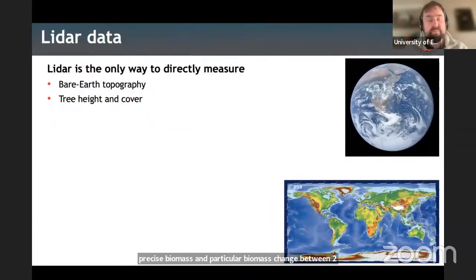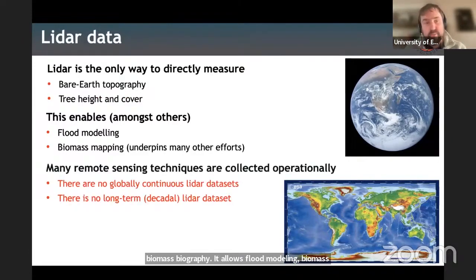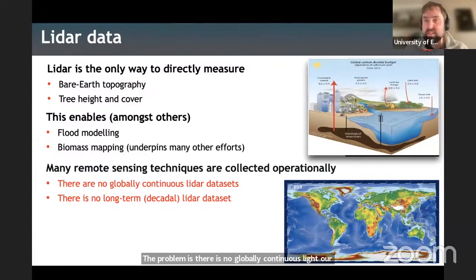So LiDAR data is really useful. It's the best way for doing biomass, bare topography. It allows flood modeling, biomass mapping, biodiversity mapping. The problem is there is no globally continuous LiDAR data set. There's no long-term LiDAR data set yet either. And that's adding to uncertainty in this.